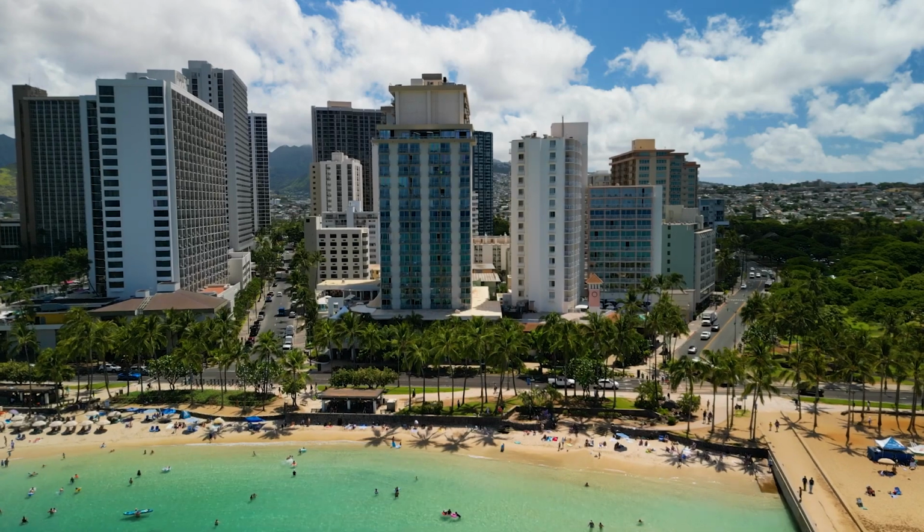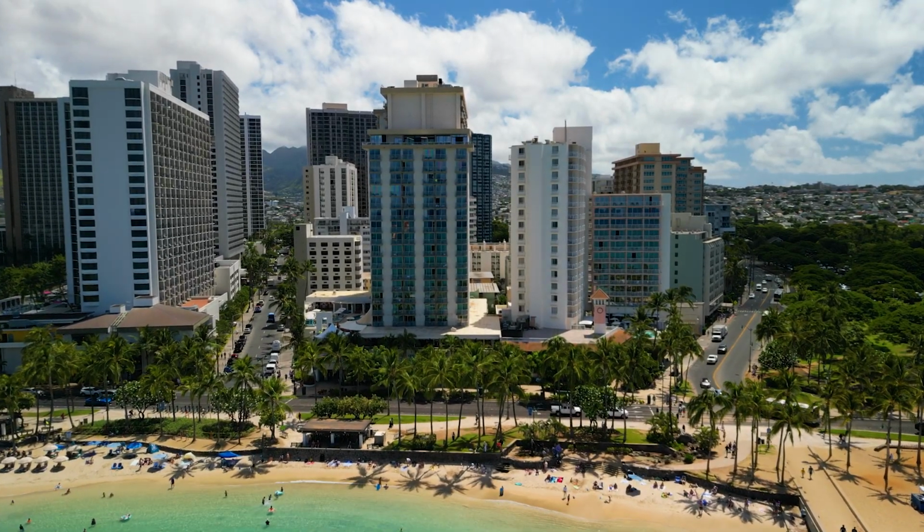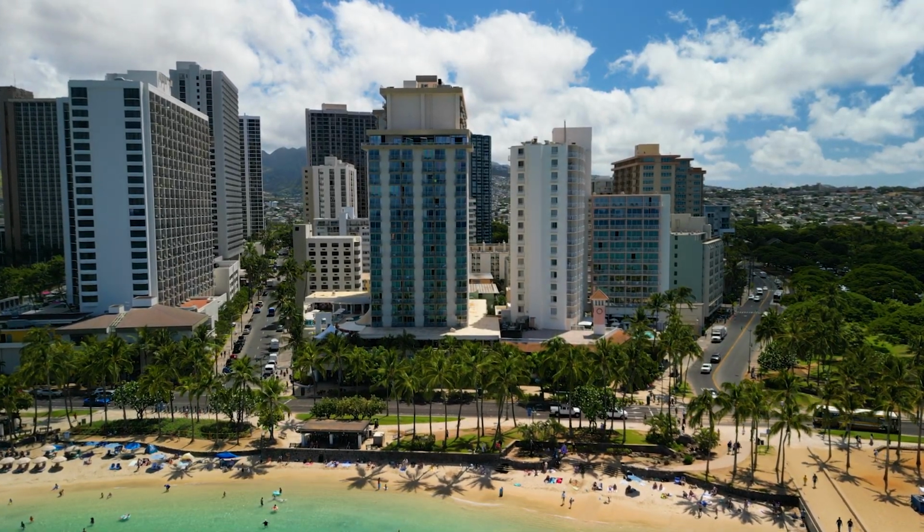When I mention affordable, this is affordable for Hawaii, which is half a million, when your average median price for a home over here is over $1 million. So you're at half of your average median price. So that's what I mean by affordable.